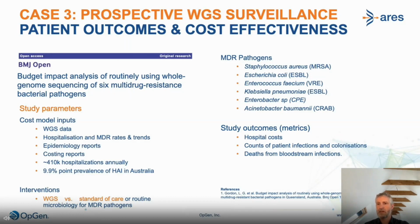The costs were then aggregated for the state of Queensland based on the expected number of multi-drug resistant isolates arising in Queensland hospital patients given the point prevalence. The surveillance data for this study came from a 2-year research demonstration project of prospective whole genome sequencing for isolates of suspected outbreaks. The interventions compared by the authors were whole genome sequencing versus the standard of care for MDR pathogens.